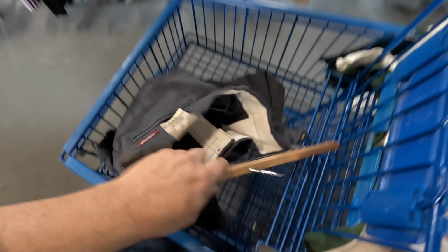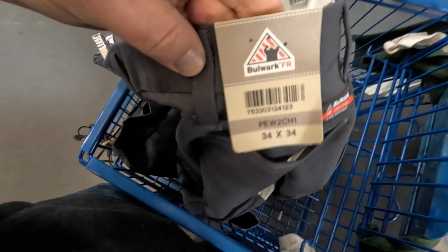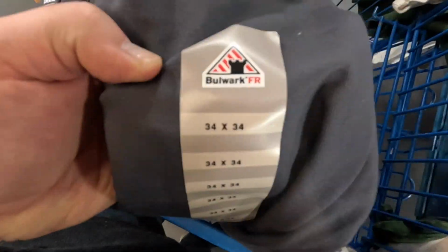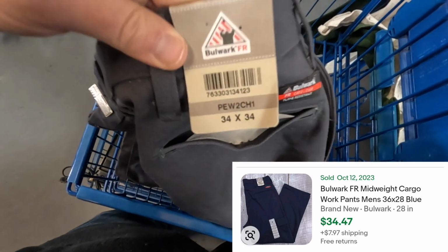These pants caught my eye, and mainly because of those 2 letters right there, FR. When you see FR on pants, it means fire resistant. These are also new tags. I never heard of this brand, but decent sell-through. These are good work pants for welders. Decent size, 34 by 34. I am paying up a little bit here. They want 10 bucks, but I like this thrift store. It's a good ministry, so I'll pay them a little extra.